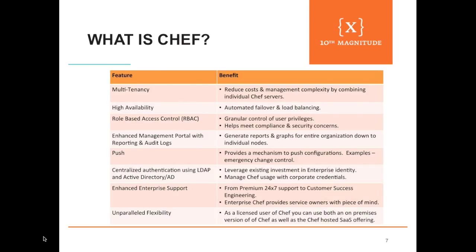We also have the idea of role-based access control, so you can have granular control of user privileges as to who has read access to configuration, who can actually change configuration, which can really help meet compliance and security concerns around this type of work. Our enhanced management portal has reporting and audit logs, so you can generate all the reports and graphs that will make everybody happy in order to see the entire organization all the way down to individual servers.